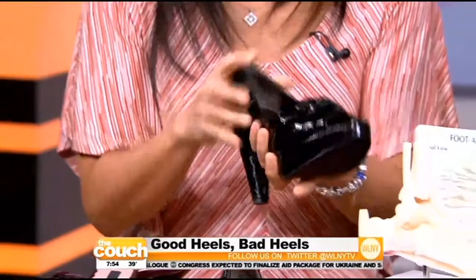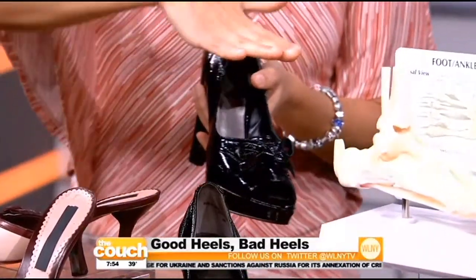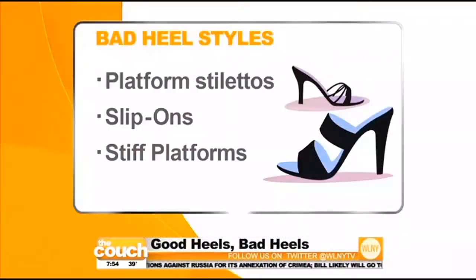It doesn't give at all. As we normally walk, you strike with your heel, put some weight into your midfoot, and then toe off or push off to propel yourself forward. And you can't really do that. So you're kind of marching along, which again minimizes the flexibility and the contractibility of the calf muscle. So it makes it tighter and shorter.